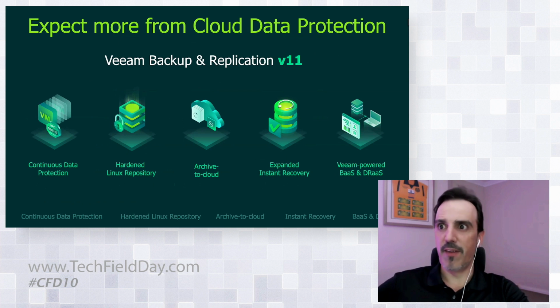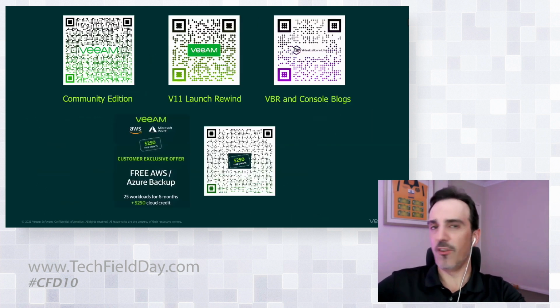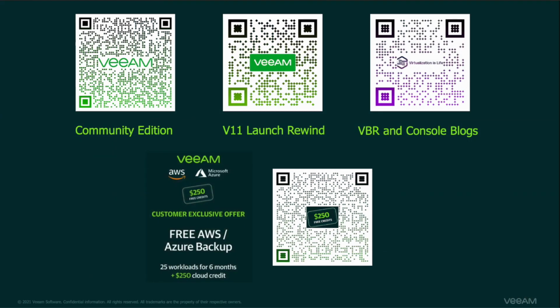Just finishing on V11 again, like David said: continuous data protection, we've talked about that. Hardened Linux repository, archive to cloud, expanded instant recovery. If you want to find out about all this stuff, here are a few QR codes for you. We'll have a good QR code here at Veeam. So the V11 launch rewind, that's the one where you can go and see everything about Veeam Backup & Replication, the launch that happened on the 24th of February.